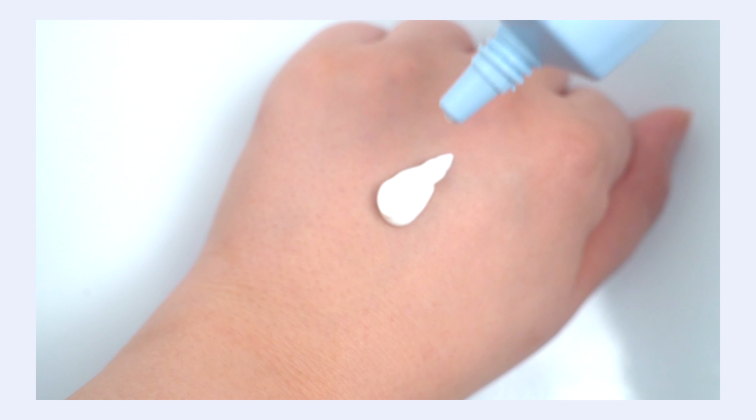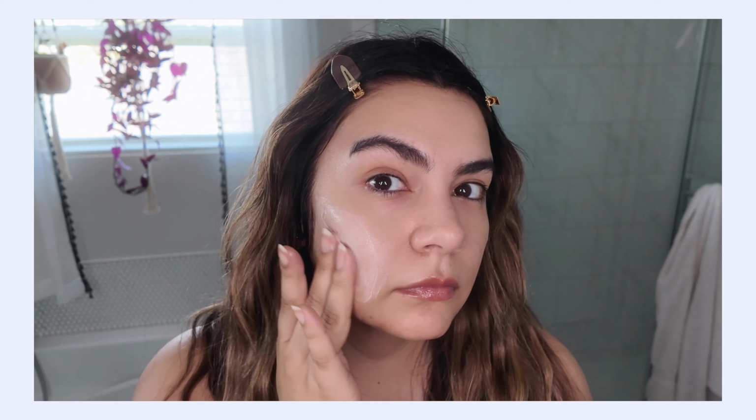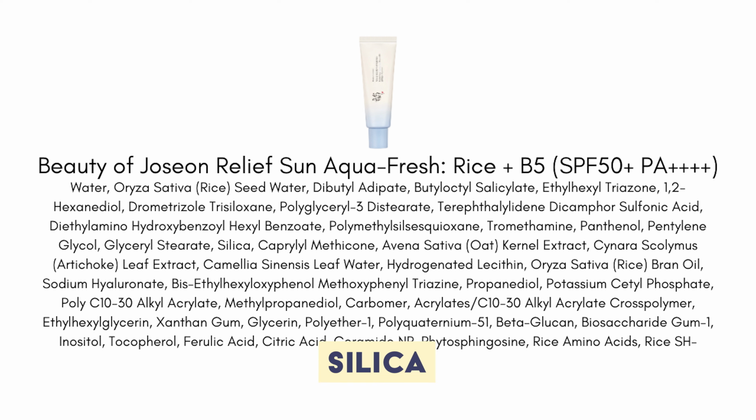This has a watery lotion-like texture to it. It is very refreshing and cooling when you first apply it to your skin, and it applies in a thin and very even layer that sets and dries on your skin quite quickly. You can feel that it's not going to be sitting at the surface of your skin. Like, am I wiping off my sunscreen when I put my makeup on top, right? The setting time here is very short, and that's due to an ingredient called silica.